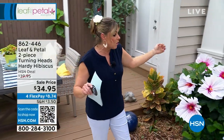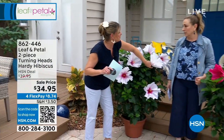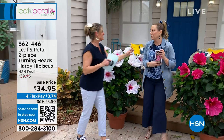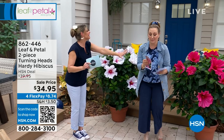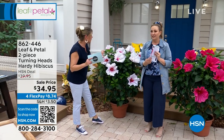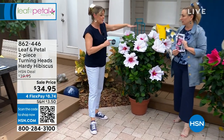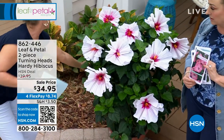You can deadhead them if you want. What does that mean, deadhead? So when this is done blooming, you just pinch off whatever was left over. You've got to use the words that I know. Pinch it off. Maybe there's someone else at home who doesn't know all the gardening words. I'm sorry. I think I've been doing it for so long. But the other great thing is most hibiscus get all of their blooms at the top. What's great about this variety is it's going all the way down and around.